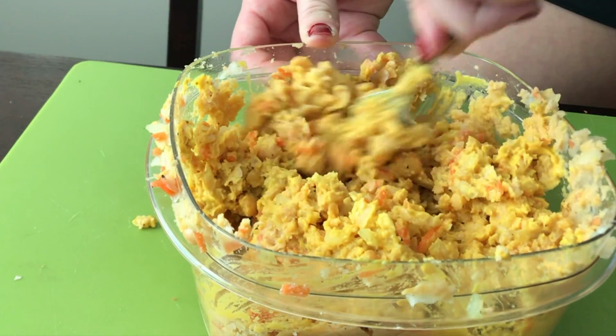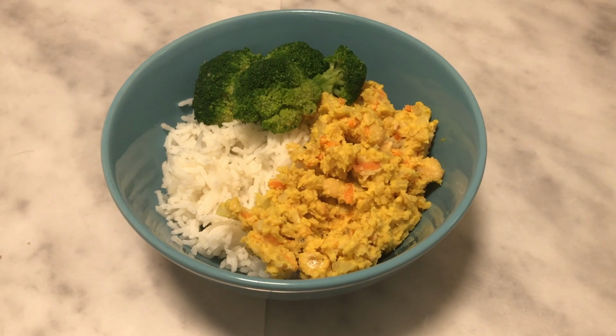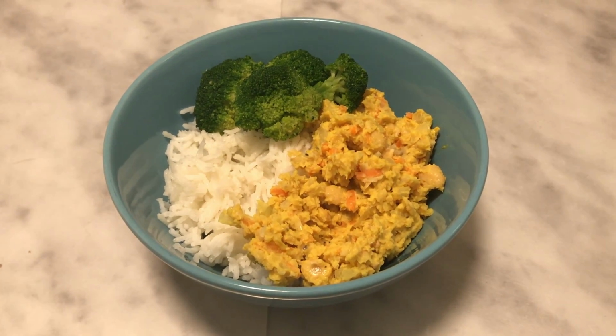A tip for when you're making rice: add a tablespoon of coconut oil, and not only will it taste delicious, coconut oil is also so good for you.